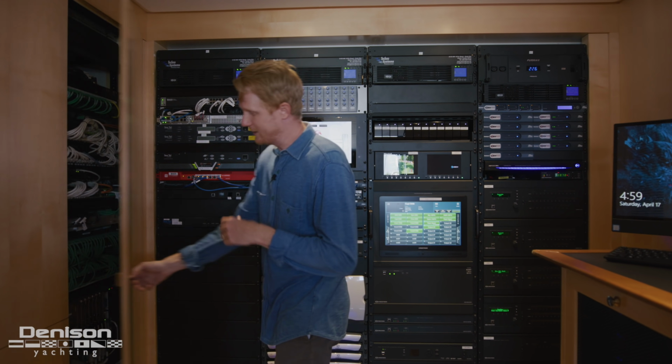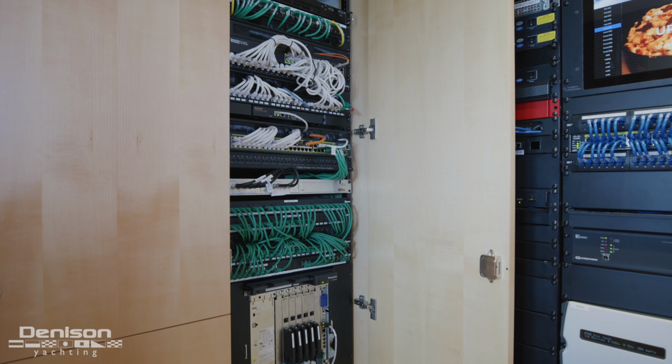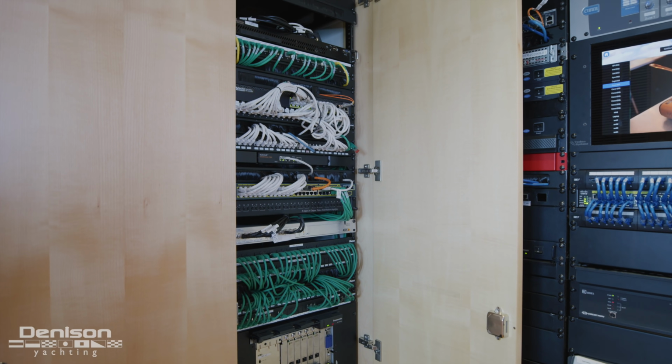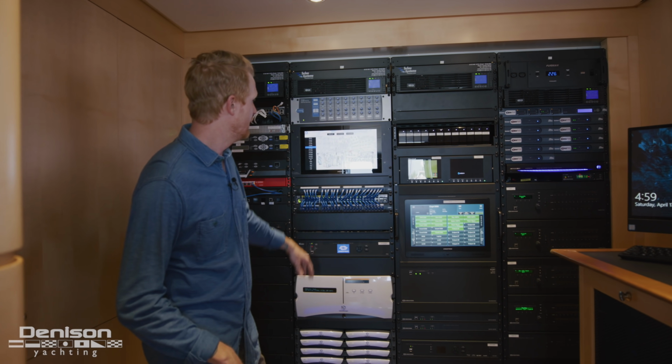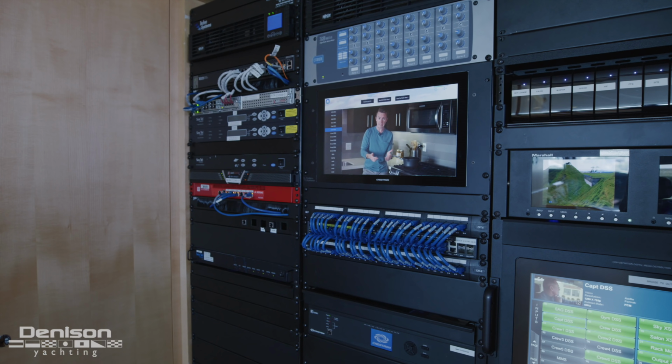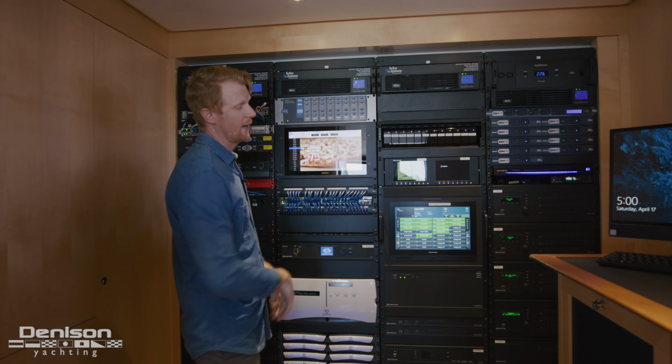Over here in this cabinet you see that all of your wiring matrices are readily available. The reason that this is important is sometimes if you've got guests on board that can't figure out how to work their TVs, you don't have to run back and forth to see what's going on. You can bring up on this monitor right here what's going on every single TV screen to help you troubleshoot the problem.